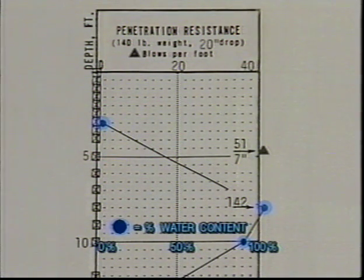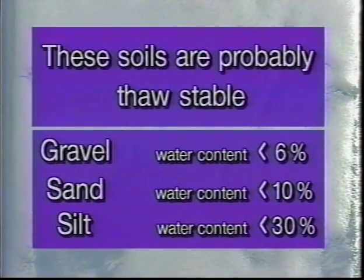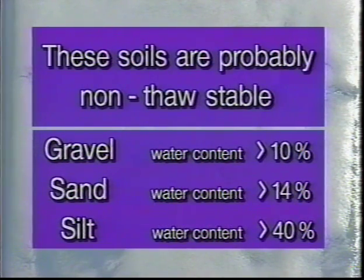The first evaluation of thaw stability is made by comparing the soil description to the water content. There are combinations that are representative of materials that are thaw-stable, and there are other combinations that are indicative of materials that are non-thaw-stable. Frequently, the soils will obviously be in one of these two groups, and the evaluation of the soil is complete. If the soil falls into the questionable range between these two zones, then additional work would be necessary to continue with the design.